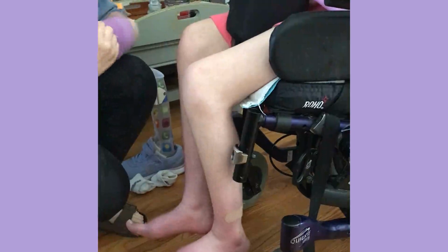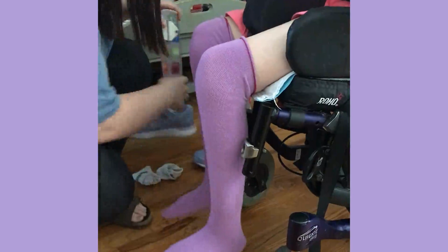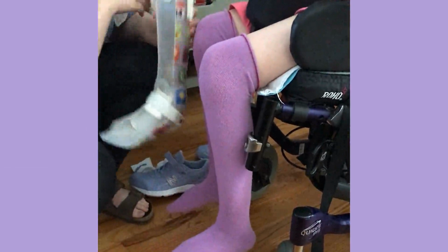So in this clip, you'll see one of her PCAs putting her long socks on. They're special socks that she uses under her boots. They're very long. They go up to about her knee. So at first, we put a little ankle insert on and then the boot on. And then we strap her in, strap her legs in. And then we fold the sock over the top of the boot. And then we can put her sneakers on and then strap those in. And then she's ready to go into her stander.